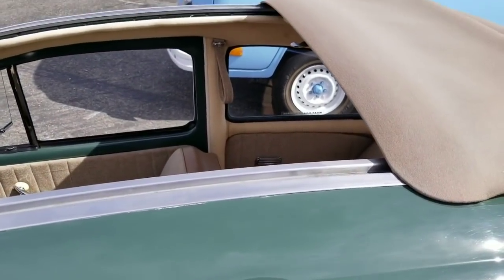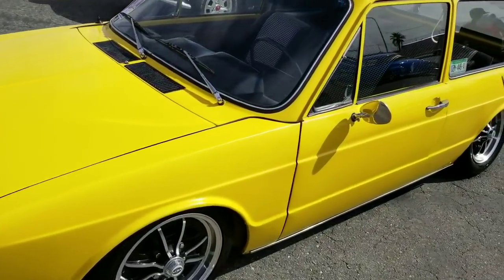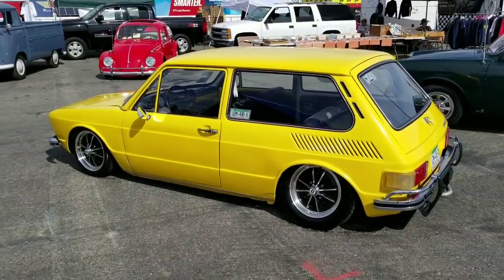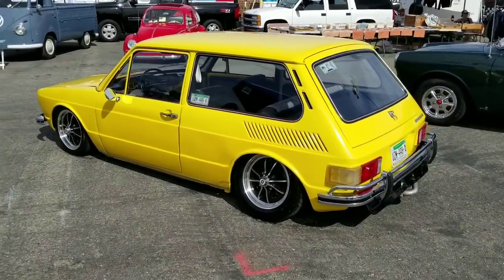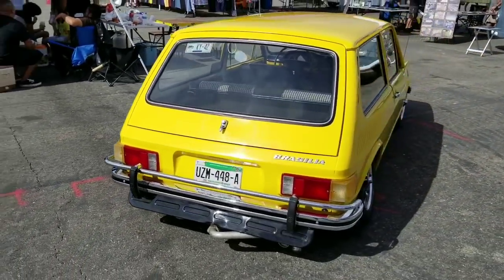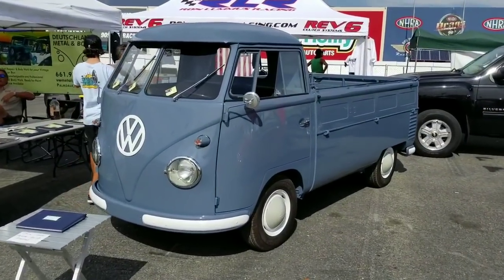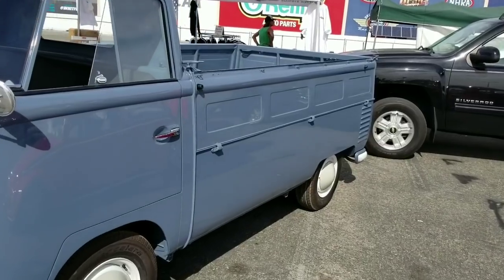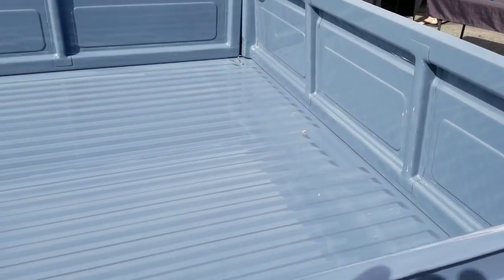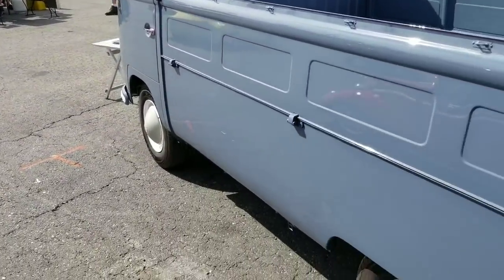I'm not into all the latest Volkswagen terms. But yeah, this was pretty cool. This is, what was this? Type 4? Oh, it was something Brazilian, I think. Brazilian Type 4. Something kind of cool. Because I don't think we had these. We only had the full station wagon one in the U.S. Very cherry pickup truck. Single cab. Very nice.